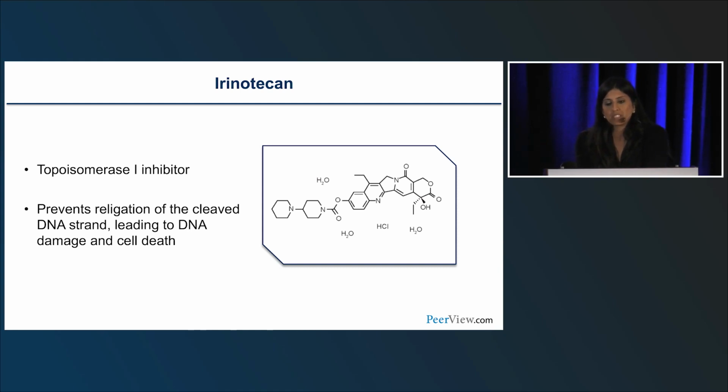So one of the agents is irinotecan. Just for review, it's a topoisomerase 1 inhibitor, and topoisomerase is generally utilized to relieve the torsional tension that happens during DNA replication by creating single-stranded breaks. So when you inhibit this, it prevents religation of those cleaved sites and ultimately leads to cell death.